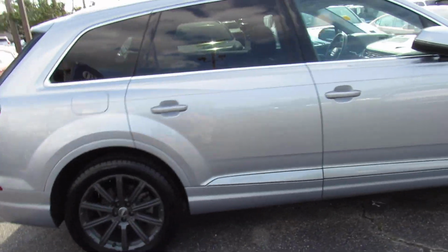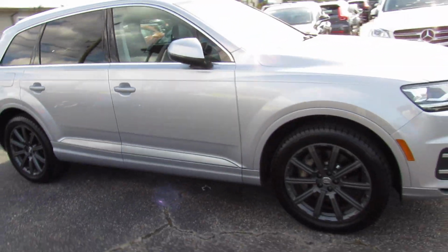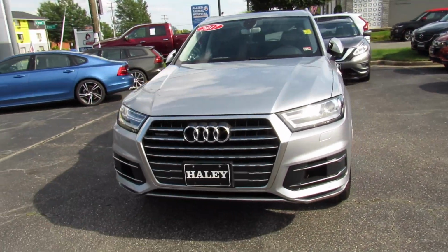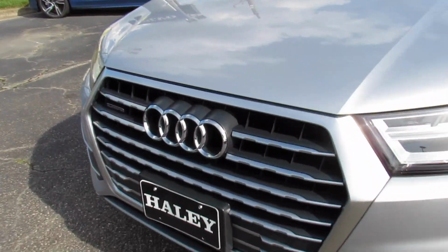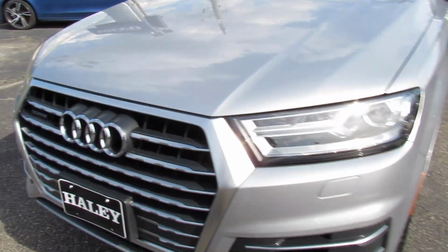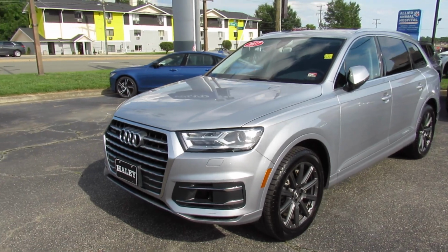And around this side, everything else follows through. As well as up front, you can see your LED accented projector headlights, and your Audi badge right in the front grille. There's Quattro. You can see this one also is equipped with the headlight sprayers from the factory.